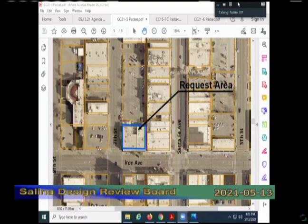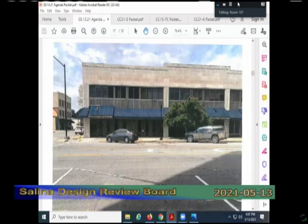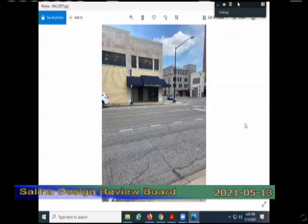And so the building on this property, from our research, dates back to 1895, the original construction. And looking at the files, this was commonly referred to as the Public Utilities Building because at one time it served as the local offices for Kansas Power and Light. And the building was substantially renovated in 1950, and that renovation gave it its current, more modern look.